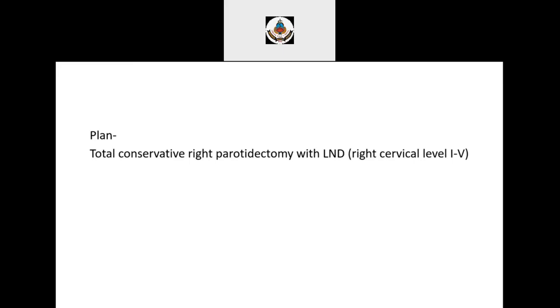I'll secure the hemostasis and put a drain. What about lymph node dissection? You said you'll do levels 1 to 5. Yes, sir. And second, the lymph node dissection also. How will you do it from a cis trunk incision 1 to 5? You said you'll keep a cis trunk incision, right?